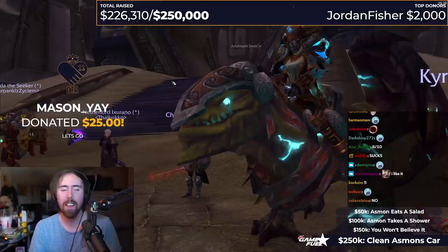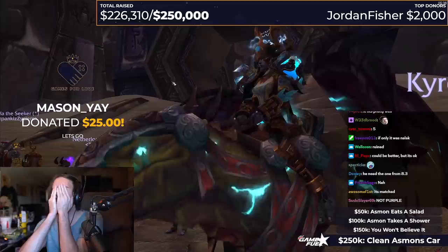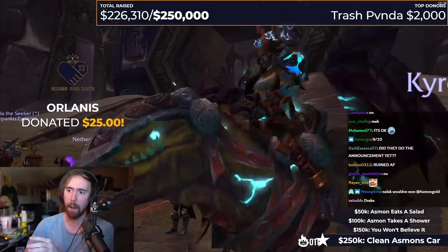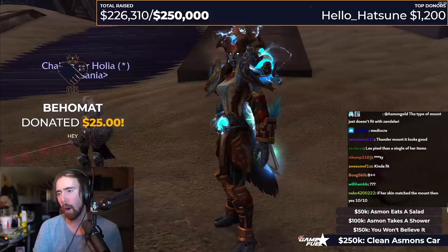So this mount right here is the Drake of the West Wind, and it's specifically from getting exalted with Tol Barad, and it costs a lot of Tol Barad commendations. It's like 200 and something or whatever. It's very expensive. I remember when I got it back in the day. It's a decent looking mount. The transmog, though, I really have to say, this transmog is great.